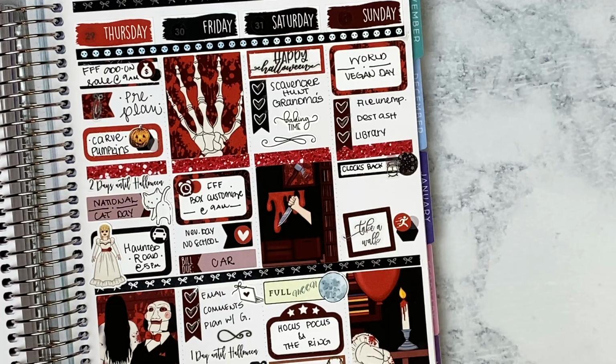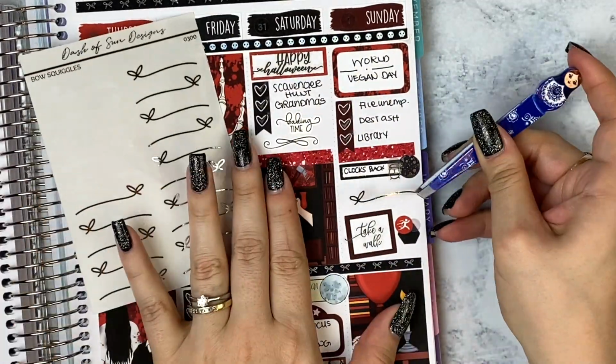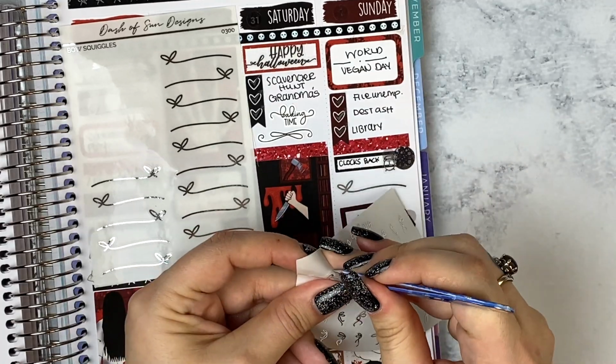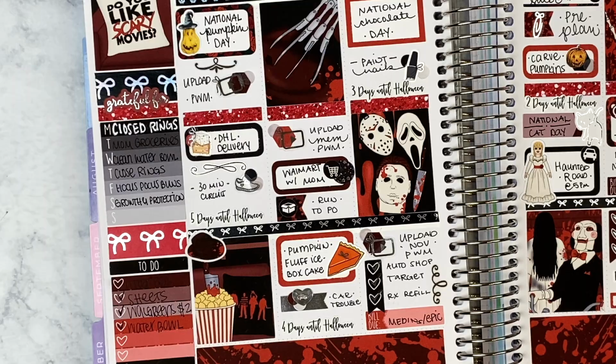And then I'm going to take a little side bow from Sadie Stickers, because I got these in an Oops grab bag and they're so cute and I love them. They're just so dainty and perfect. And then I'm also going to take a little clear divider, a little bow, side divider, doodle squiggle thing from Dash with Sun Designs.